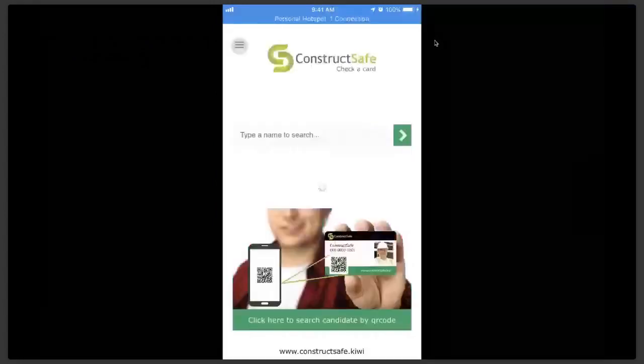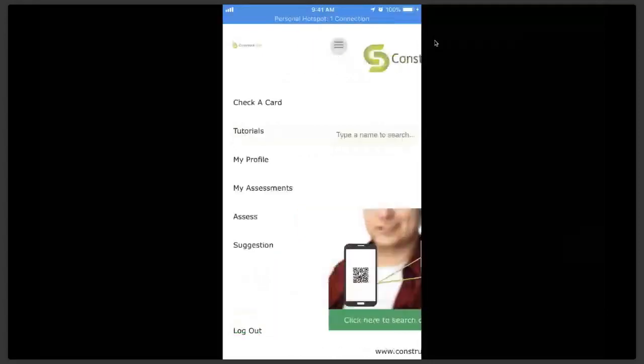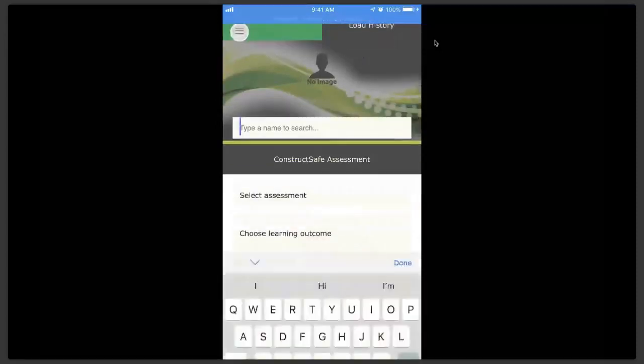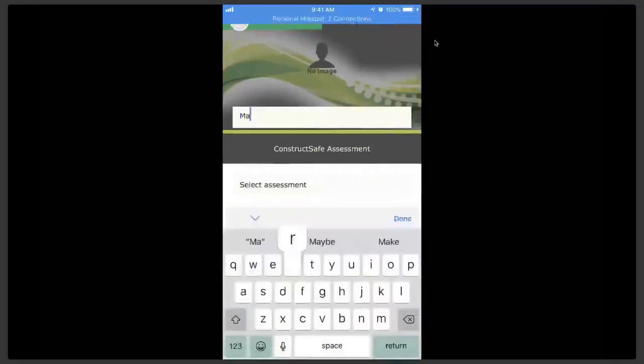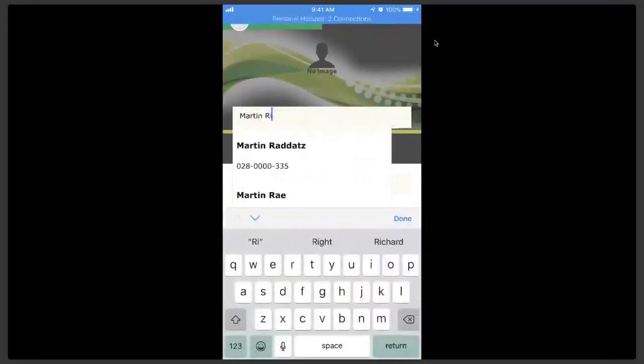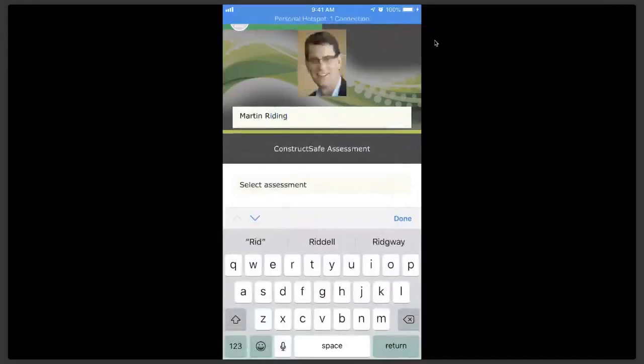Once a supervisor has applied and they've been approved, they can then do the in-field verifications from the app by just clicking assess. And then all they simply do is find the person on site that they're supervising who they want to view while they work, and just type that person's name in. So I've got a dummy account here. So as I type the person's name in, you'll see the drop-down menu appear. So I'll select the person, and you'll see it's a dummy account because that's actually Peter Silcock's photo.